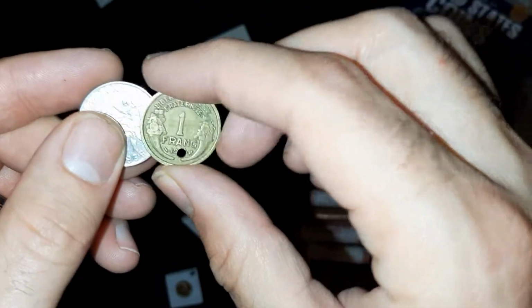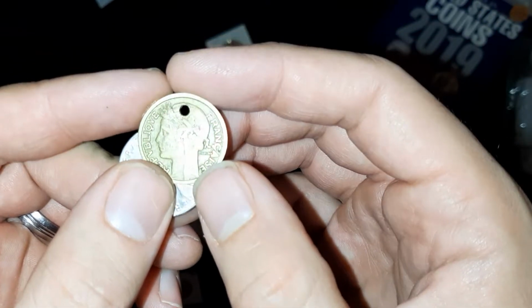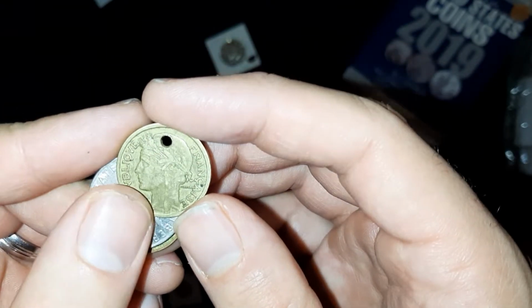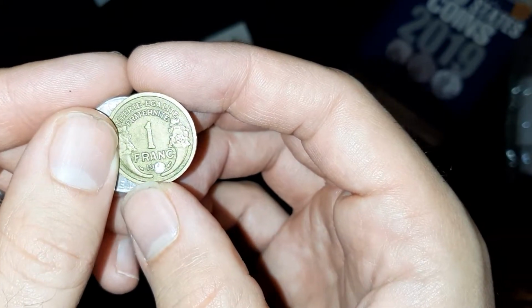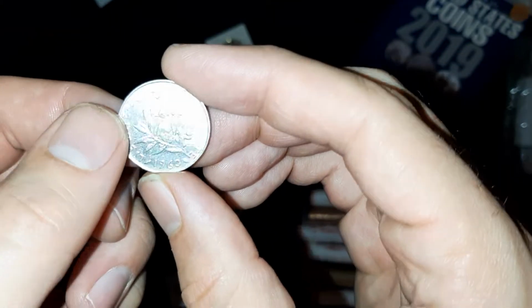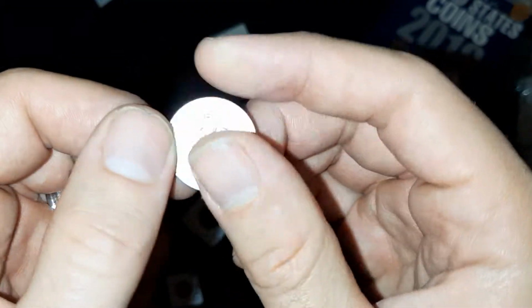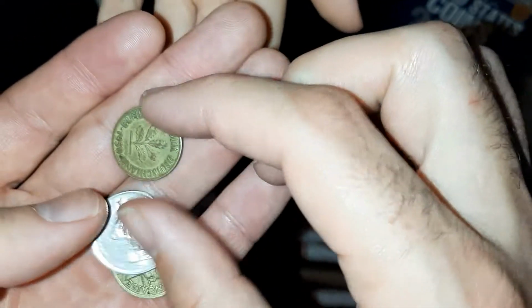A couple of them were French. You can see the 1 franc. They flip it like us. That looks a lot like the Barber design. Couldn't tell the year on this one. There's a hole, 19 something. Got another franc right here, 1 franc, 1960. Very pretty design. Looks kind of like our Walking Liberty.